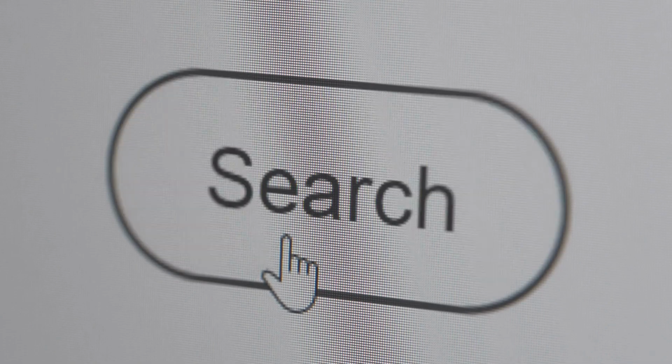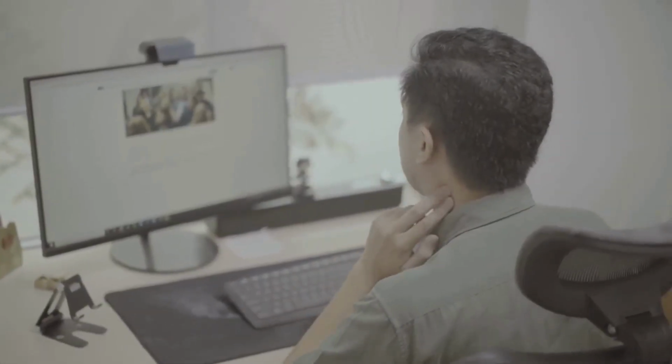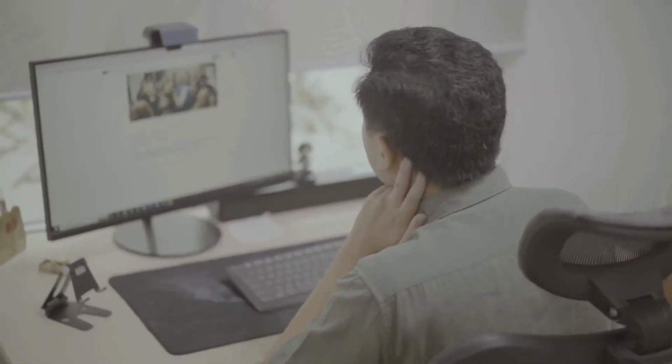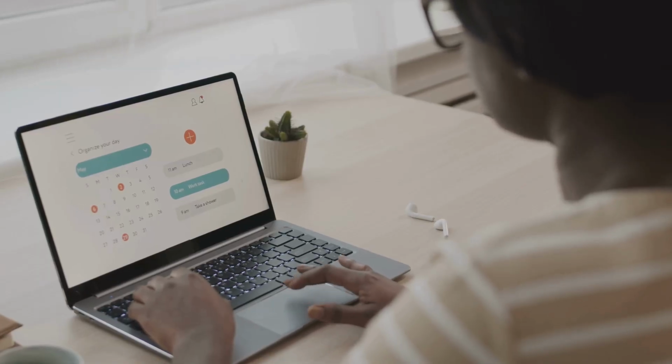Next, click on Show Options. This is super important. You can choose how often you get alerts. Maybe once a day or as it happens. I recommend at most once a day so you're not overwhelmed.